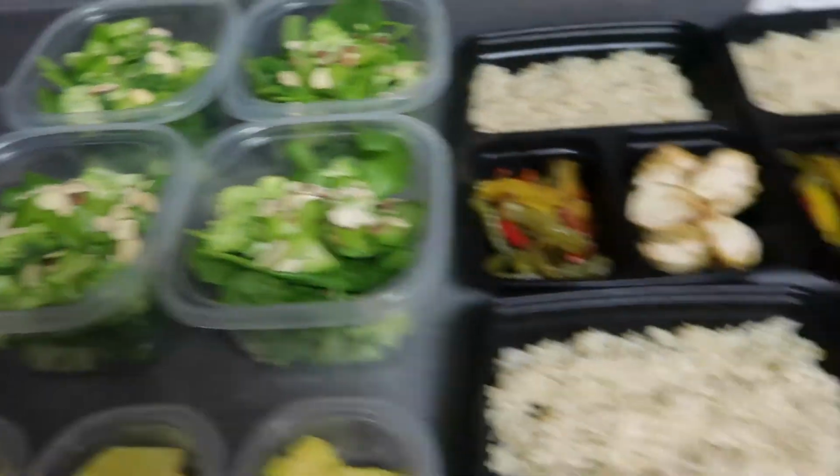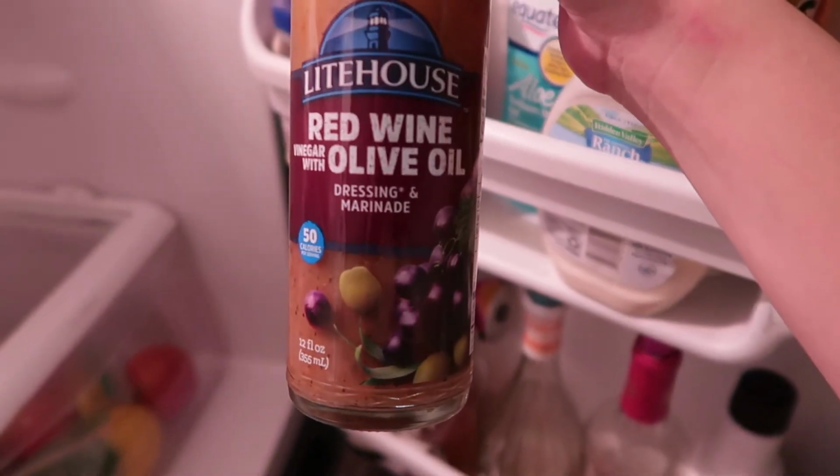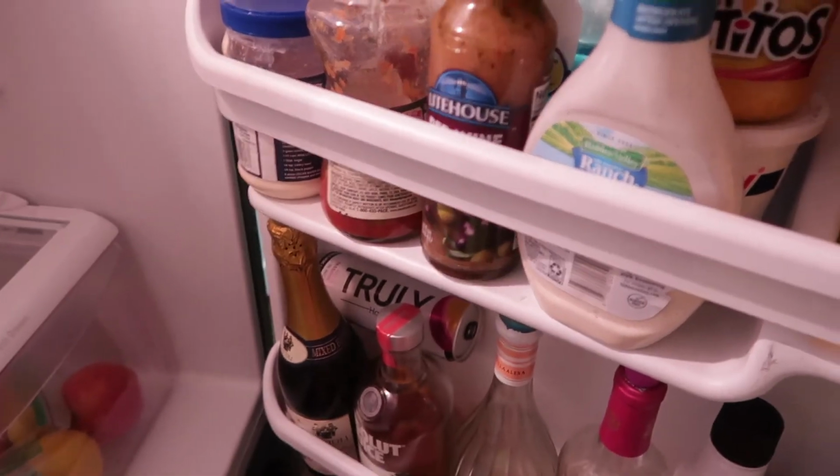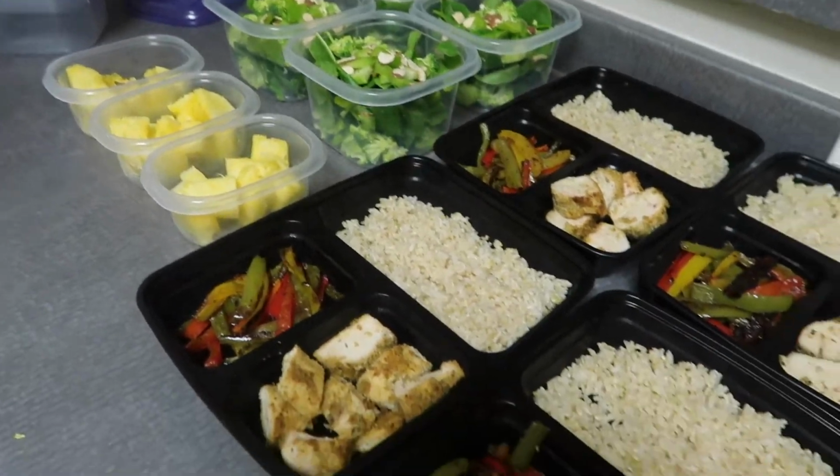And then for my dressing, I just got this at the store earlier today. I'm gonna try this red wine vinegar with olive oil. I'm totally a ranch girl, but I'm gonna try something different just because it's a little healthier. But yeah, I just wanted to show you guys that before I put it all away.